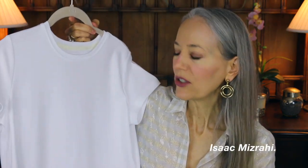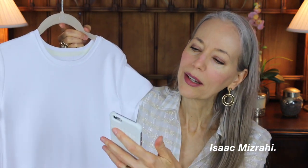Next, I'm moving into clothing, and this is a true classic. This is a crew neck t-shirt. It comes in a bunch of colors. Let me see, how many does it come in? 9 colors. I was looking and looking. I have been looking for a good crew neck t-shirt. Never found one that fit me well.